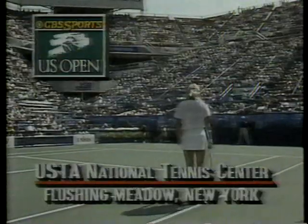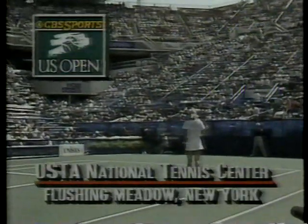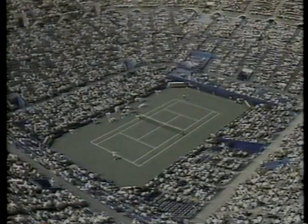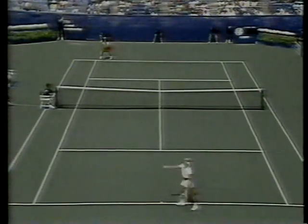So now it's 4-2. The women's semifinal at the National Tennis Center in Flushing Meadow, New York. Navratilova won the first set. I think Zina's going to try to climb all over Martina's serve in this game. Well, I'd like to see her be a little more aggressive with the return. She's been spending a lot of time just trying to get the ball down. And when it sits up at all, Martina closes on it. I'd like to see her gamble a little bit more.